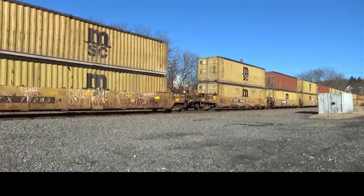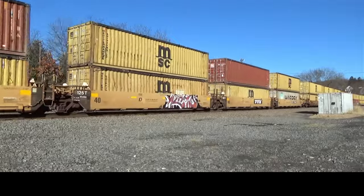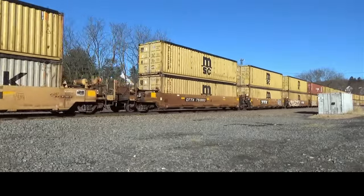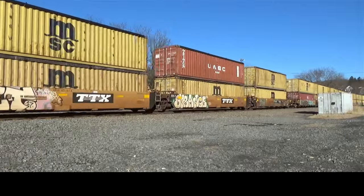Back to the future, it's 2024 again, and the new year is only 2 days old when I caught another 11Z with another interesting locomotive in the mix, Wells Fargo Railroad leaser 8964.